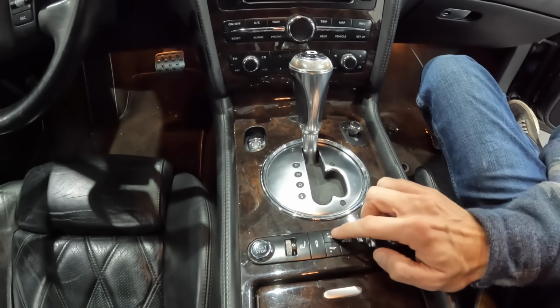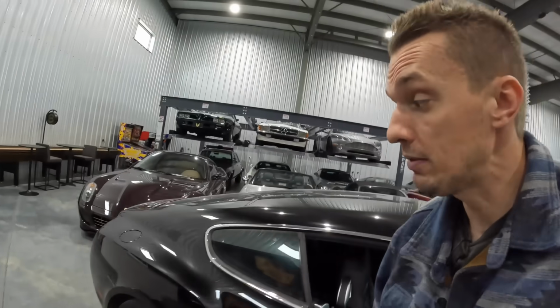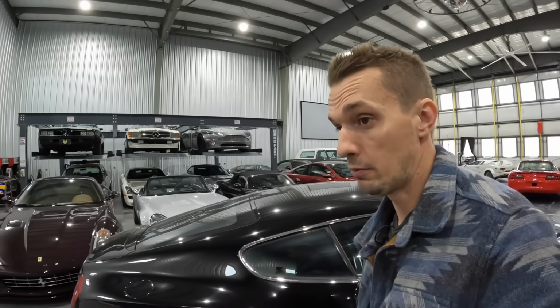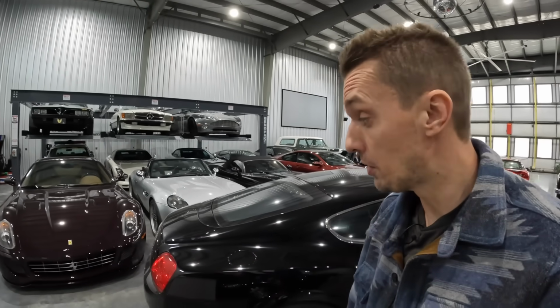You have a spoiler that pops up and down if you want it to, and you can adjust the dampening and the ride height. And since this is all-wheel drive, you really could drive this car year-round, which I guess is why it was a popular choice in Russia. But I try to forget that car. It traumatized me. It probably traumatized the car wizard way more.